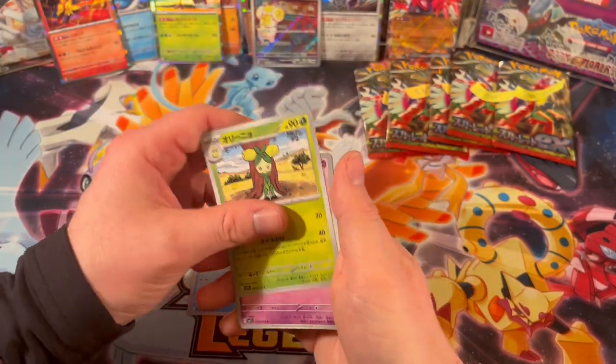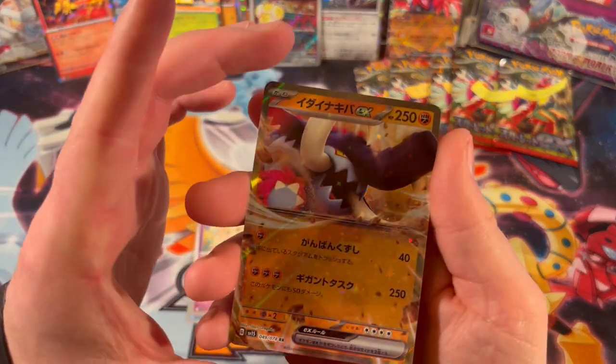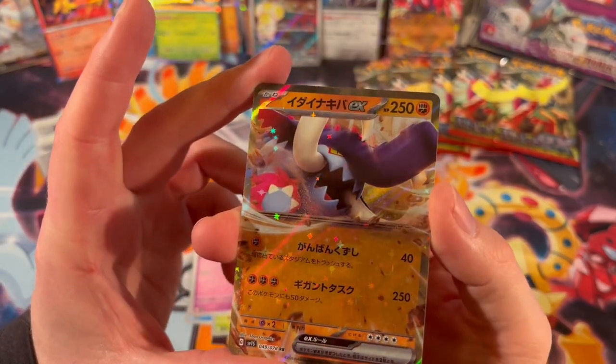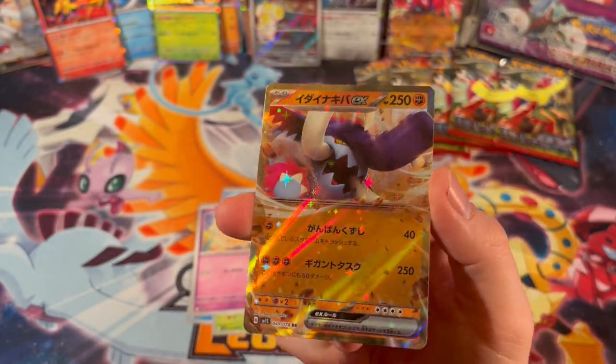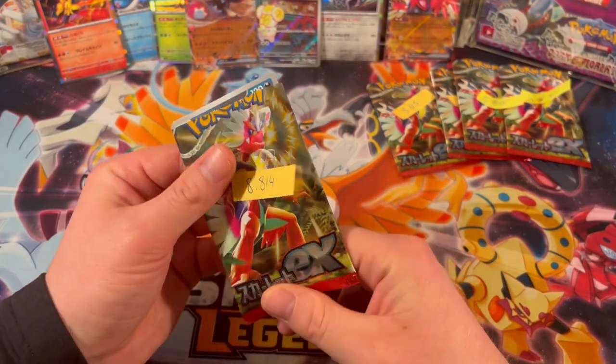8.807. All right, Dolive. Dash button. The Great Tusk. Man, the holo pattern's pretty sweet. It actually looks like a holo bleed on everything. All right, 8.814, let's see what we got.